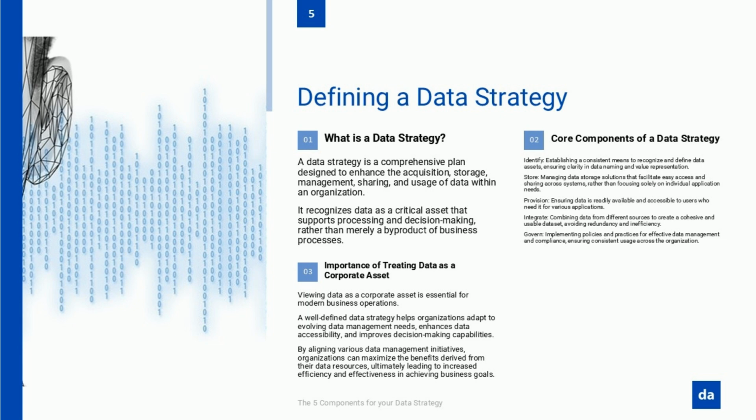For example, are there clear policies for how data is accessed and shared? Are you maintaining compliance with data regulations? Are there processes in place to ensure data accuracy and consistency? Without governance, your data strategy will fall apart. It's like eating a salad for lunch and then binging on junk food because you didn't set clear boundaries.